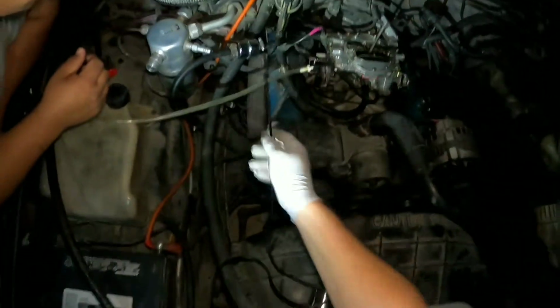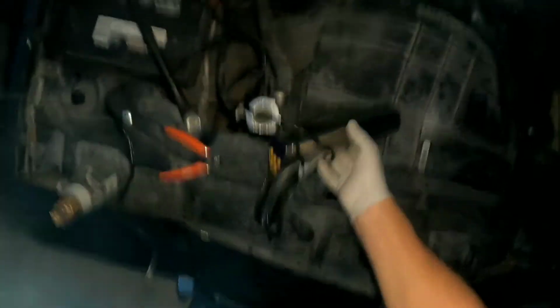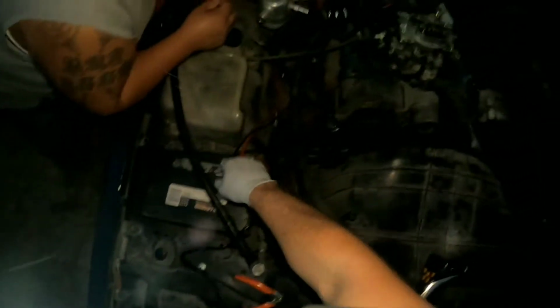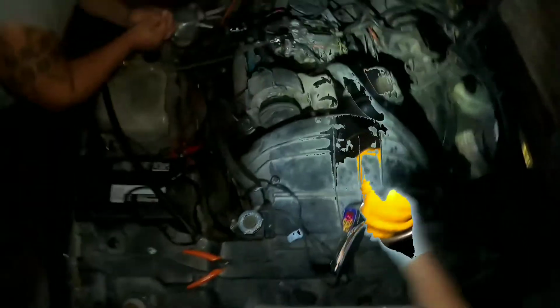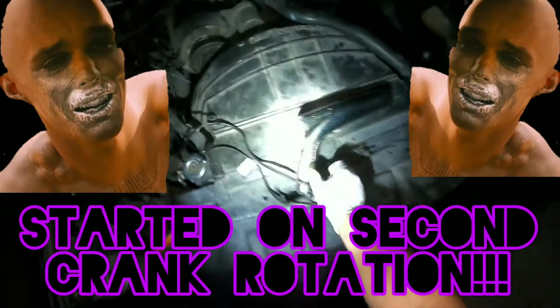Okay, let's see here. We got to make sure we don't make a mistake here. Don't burn something. Well, I'm not worried about burning anything. I'm worried about just getting tangled up and getting killed. Oh, that's it? This is our computer for these old cars. Okay, there we go. Ooh, beautiful. All right, let's check it out.